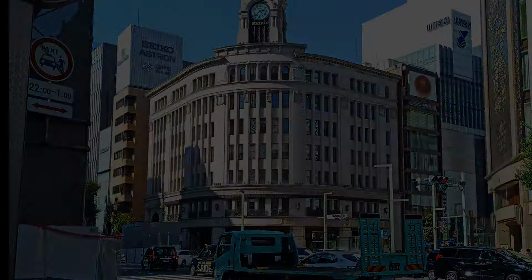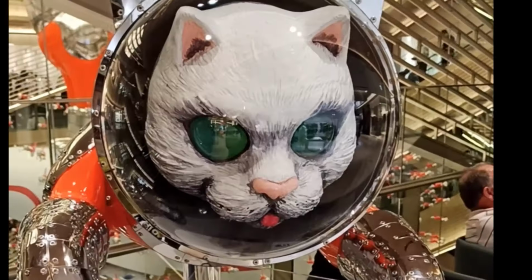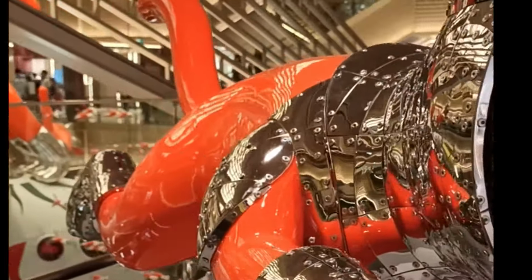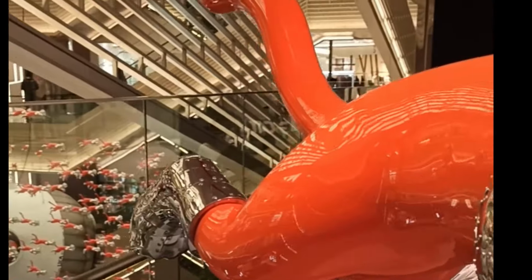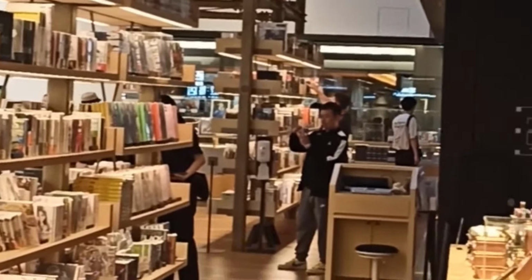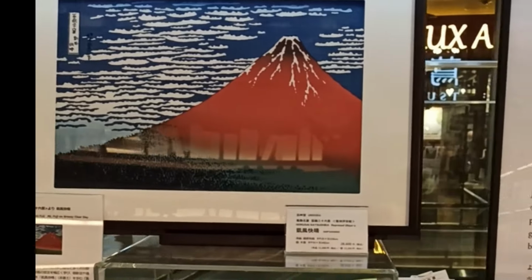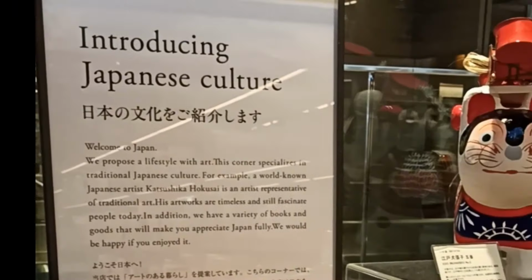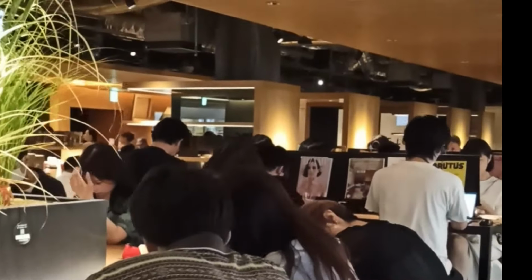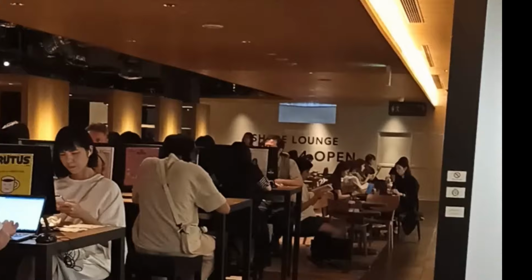Now we are off to Ginza Six, one of the most luxurious shopping complexes in the area. It's home to high-end brands, world-class restaurants, and of course the famous Tsutaya Books. Tsutaya Books at Ginza Six isn't just any bookstore. It's an artistic experience. Browse through beautifully curated collections of books, art, and design, or just sit back with a coffee and enjoy the ambience.